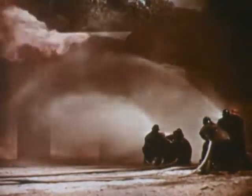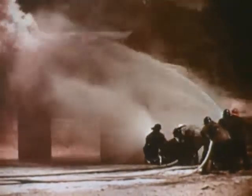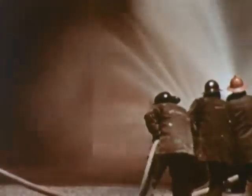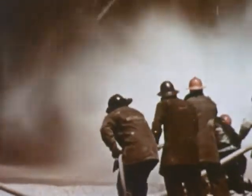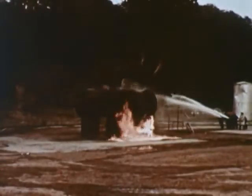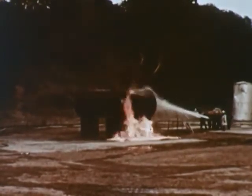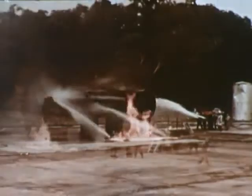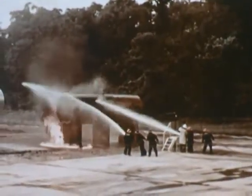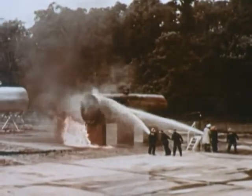An equally deliberate and cautious retreat is then made. In no case should the nozzles be turned off until the firemen are well out of the area. Although in most cases the flow of fuel feeding a fire may be controlled by closing valves, it will sometimes happen that such valves are inaccessible.